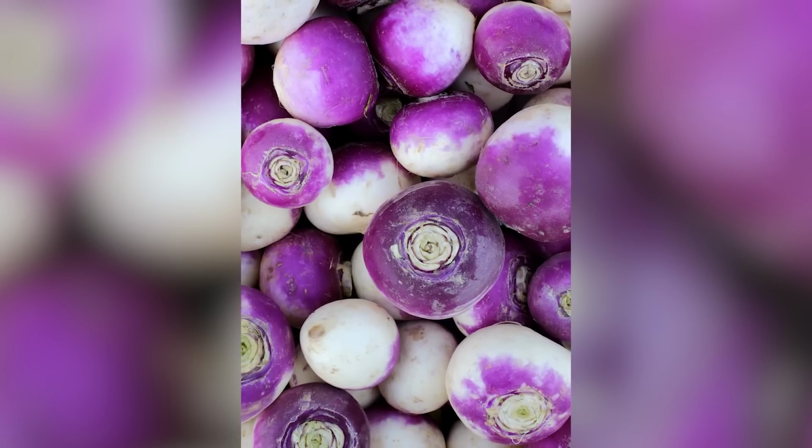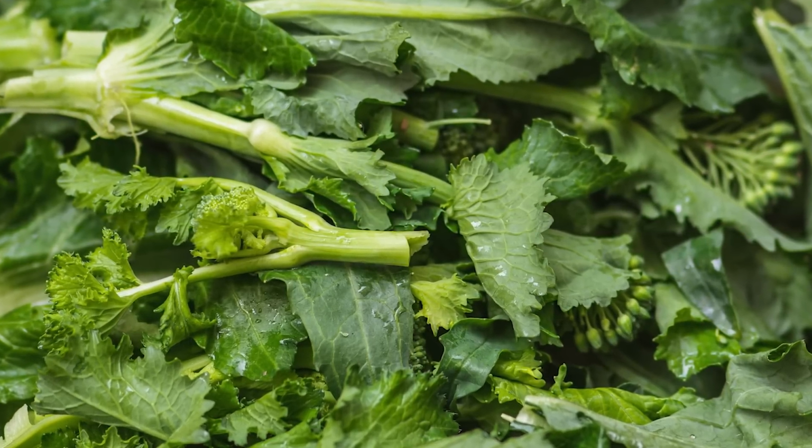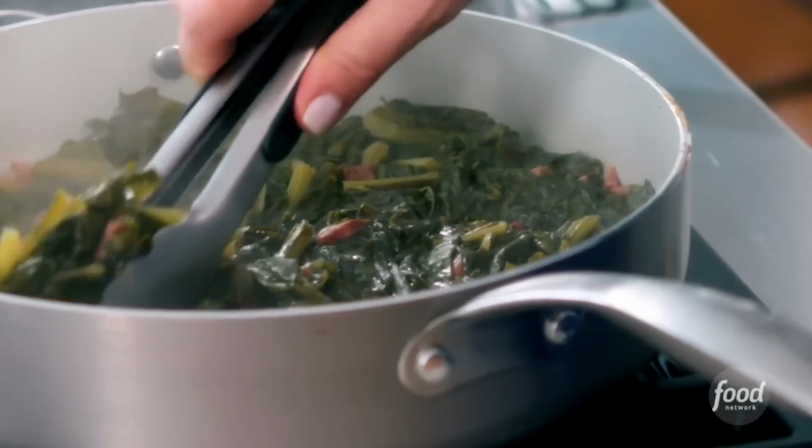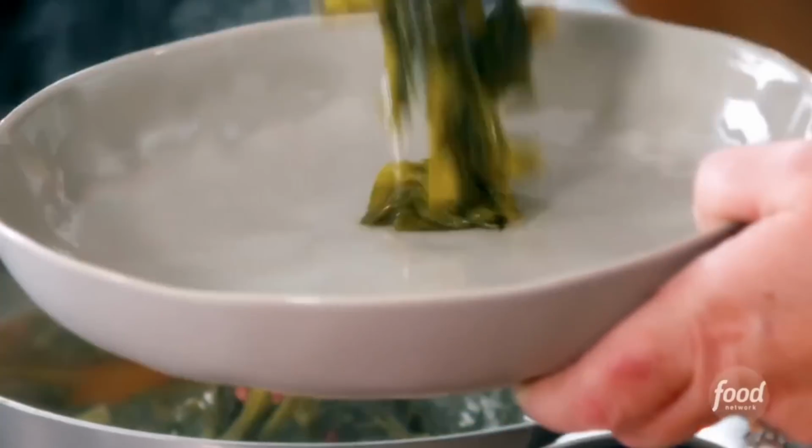While Europeans were accustomed to eating turnip roots, turnip greens entered into Southern cuisine as unwanted scraps eaten by enslaved people. Over the years, the use of turnip greens evolved into the famous soul food dish known throughout the South today.